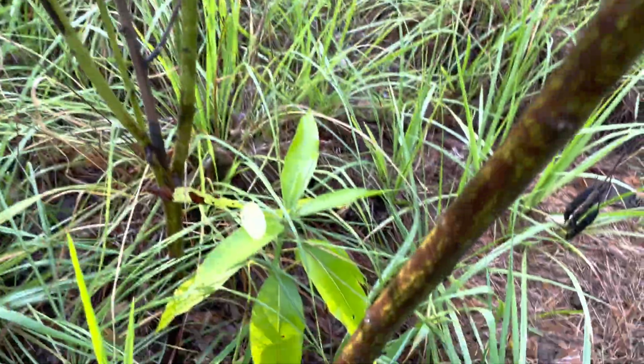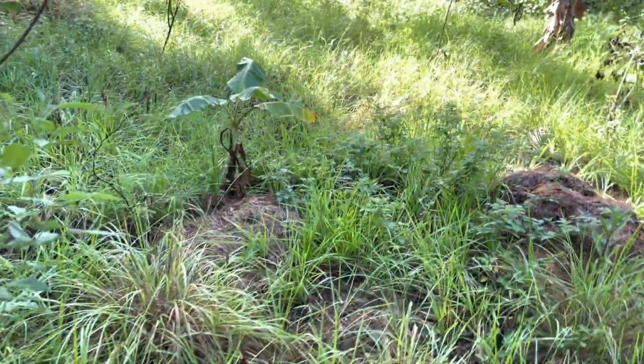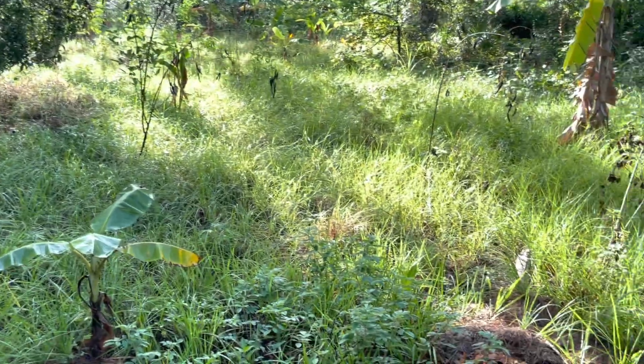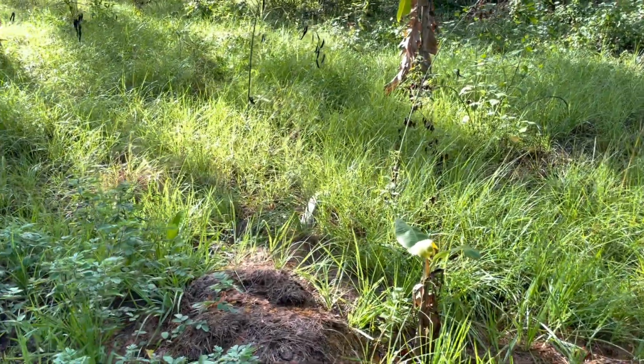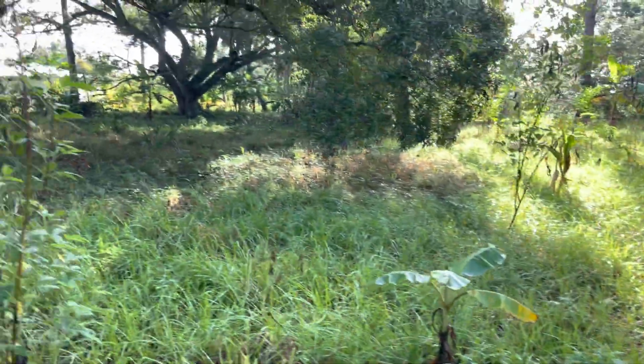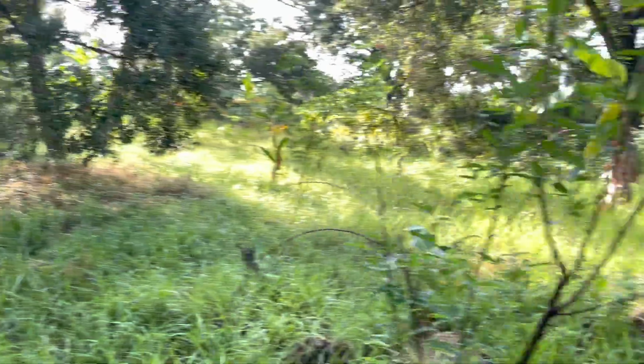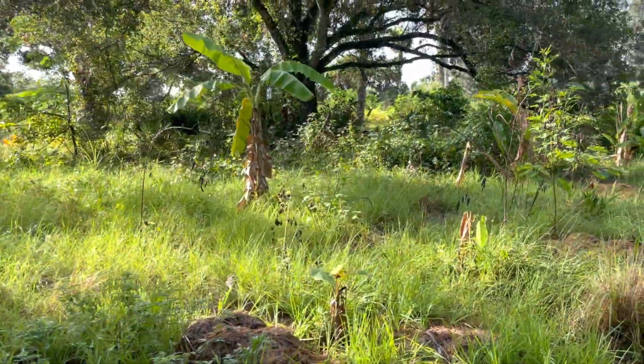Pigeon pea, mango planted at the base of it. The pasture in the back looks so much better. That's like ideal growing for tropical fruit trees, any of them. That pasture I showed you back there, at least to grow them like this.